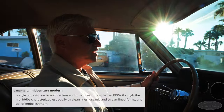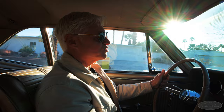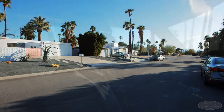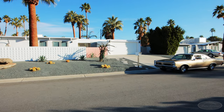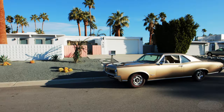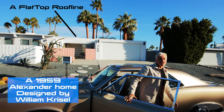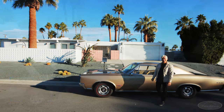As mid-century modern enjoys a resurgence in popularity, these houses have been recognized and restored for the original gems that they were. This is an example of an Alexander flat top. It'll be featuring a 1960 Chrysler New Yorker.